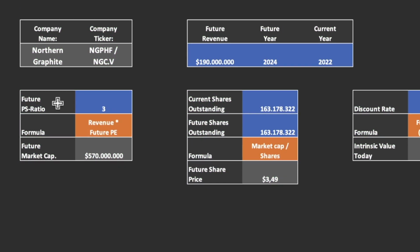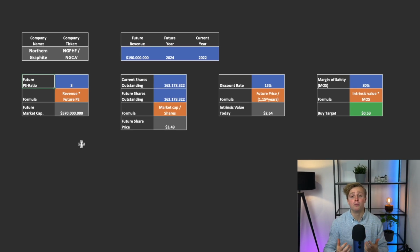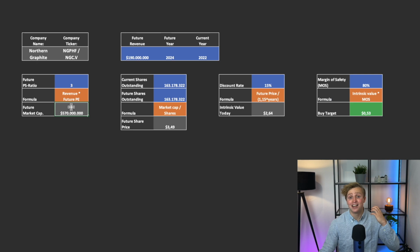And this number we can use. Specifically, we can slap on a PS ratio or a price to sales ratio, meaning how much a company would be worth compared to its revenues. A 3x ratio seems fair, pretty conservative actually. But those future revenues times a price to sales ratio of 3 results in a future market cap of roughly $600 million. And that, in combination with the current fully diluted shares outstanding, results in a future share price of roughly $3.5 per share. So honestly, if the company executes, they could easily 10x in just a few short years based on the current share price.